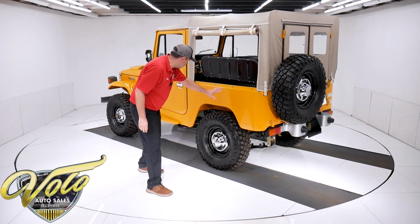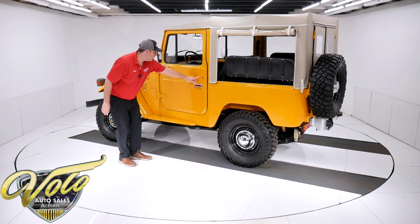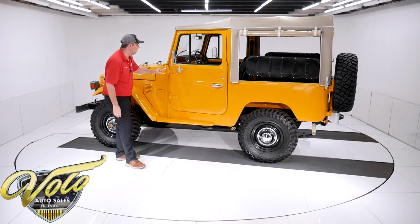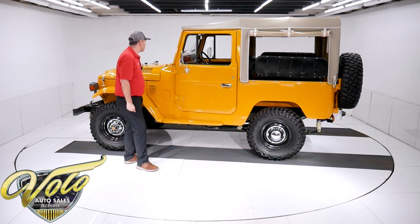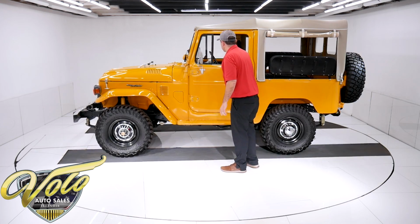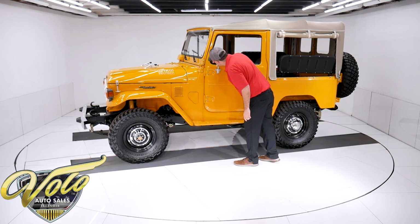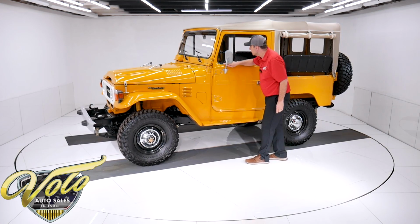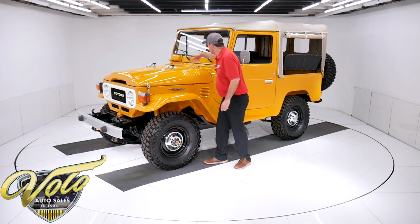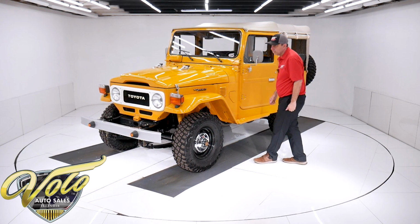All the snaps, all the paint is buffed out beautifully. The chrome, the locks are polished, the screws, the bolts, all new. Got the correct mirrors, windshields replaced, all the rubber gaskets are real nice. Oh, there's a little split in the rubber right here. One little split. All this is nice. Again, all the trim, the latches are restored, the emblems are new.